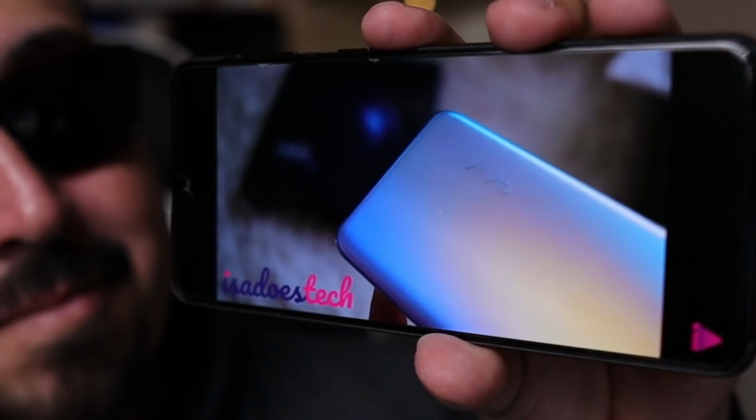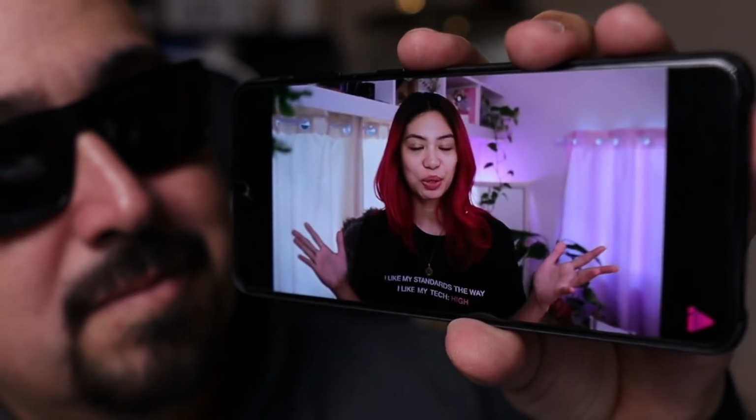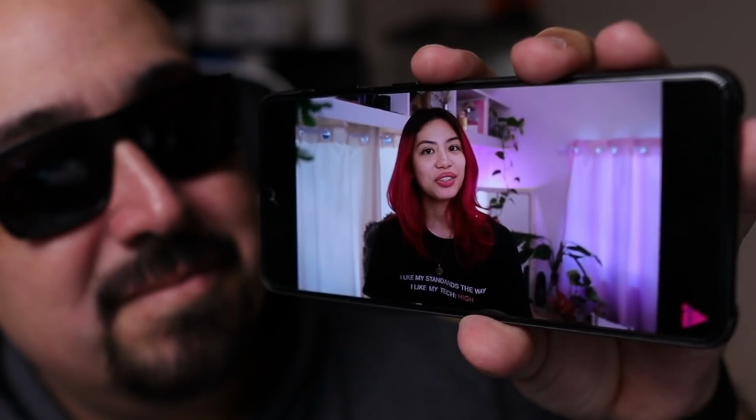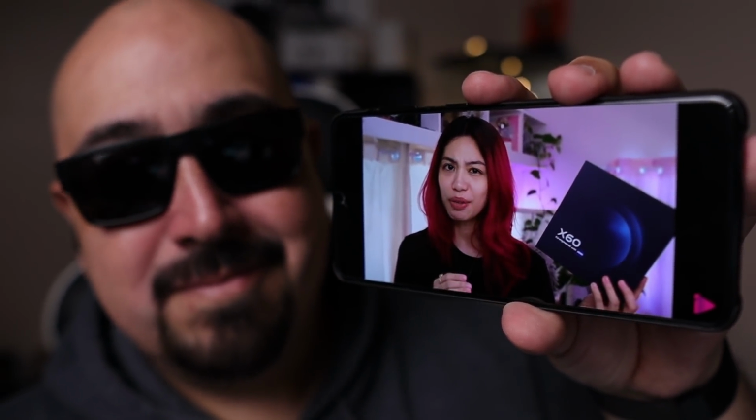Obviously, this is going to vary depending on how many walls or obstacles you put in between your phone and the earbuds. When it comes to video lag or latency, it is pretty much non-existent. These do feature two low latency modes, one for video and one for gaming. The one for video is going to tighten up the synchronization between people's voices when they're talking and their mouths moving on your display, and it works very well.